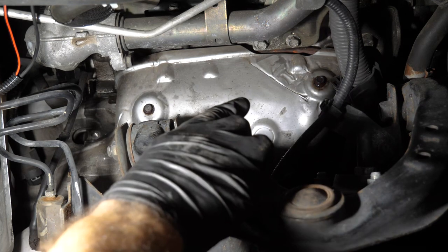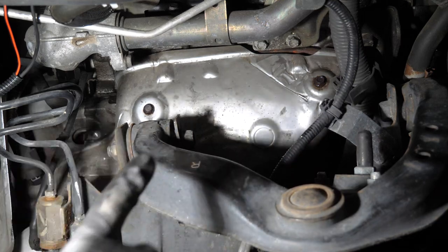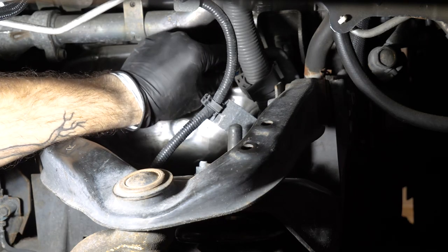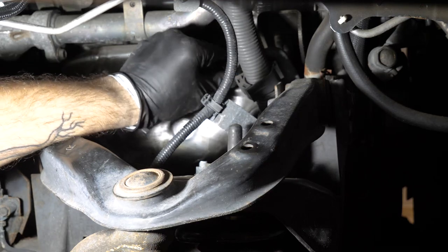So I'm just gonna take a little break. I went ahead and sprayed some PB Blaster in the threads of each one of these. I'm gonna let them sit for a little bit and see if I can get them to back out without breaking. Okay, I think I'm lucking out here. It's been a couple minutes, I let them sit.